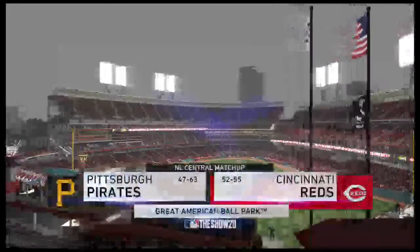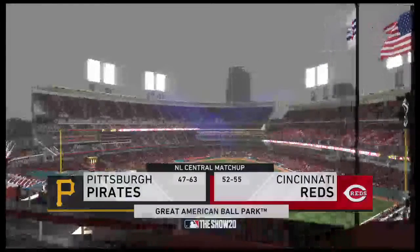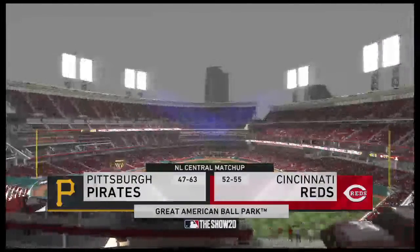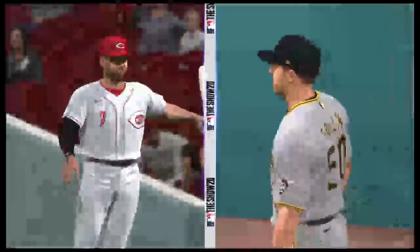Afternoon baseball here on the show. Today we've got a good matchup in store between the Pittsburgh Pirates and the Cincinnati Reds. It's Reds baseball on the show, and it's coming up next.